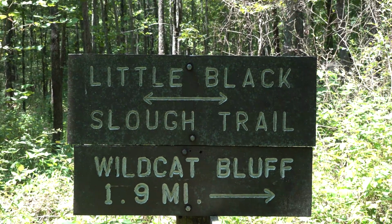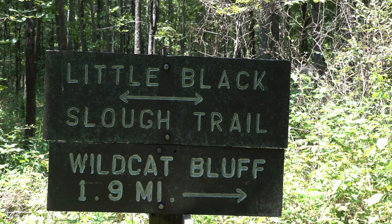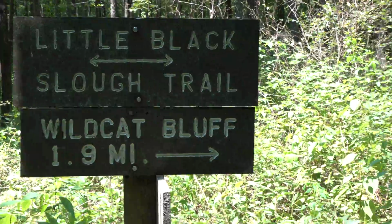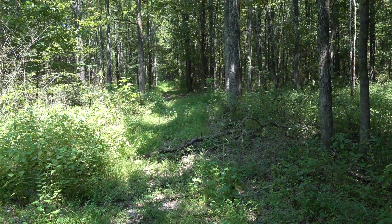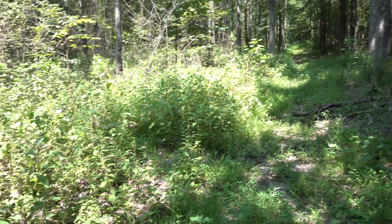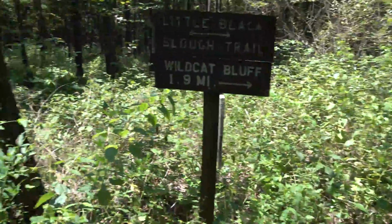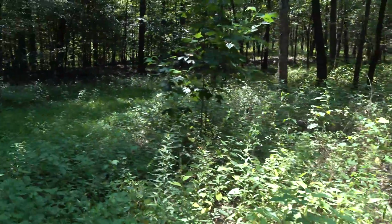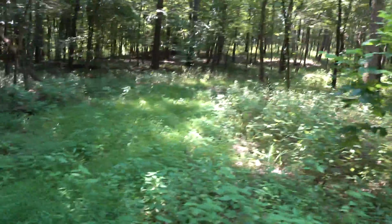Alrighty, folks. At the fork for Wildcat Bluff and Little Black Slough. Little Black Slough is this way. This way we'll be coming back. Oh wait, that's Wildcat Bluff is that way. Well, so is Little Black Slough. This way we're going. It's all growed up, but no one's probably been out here in a while.